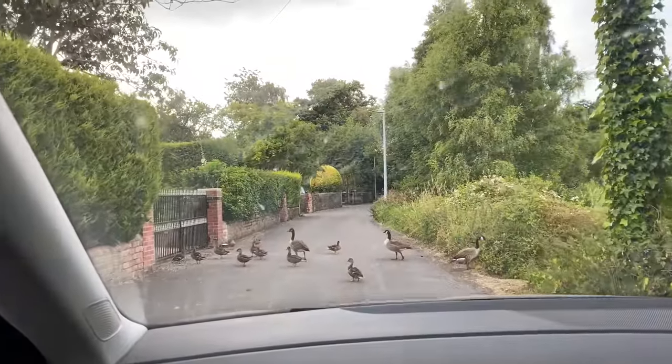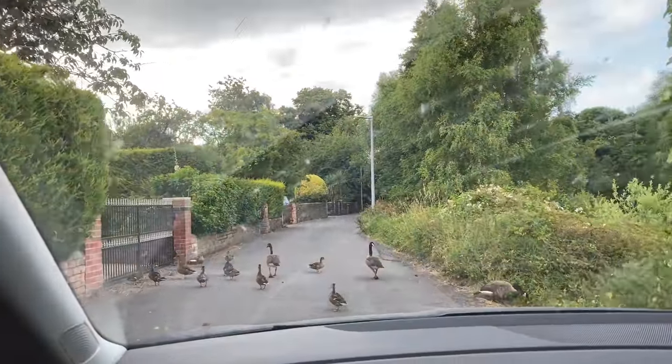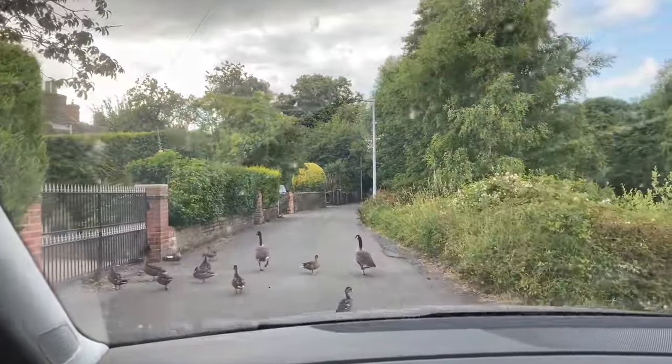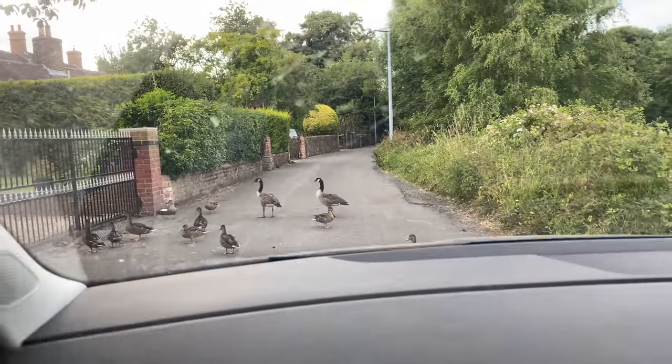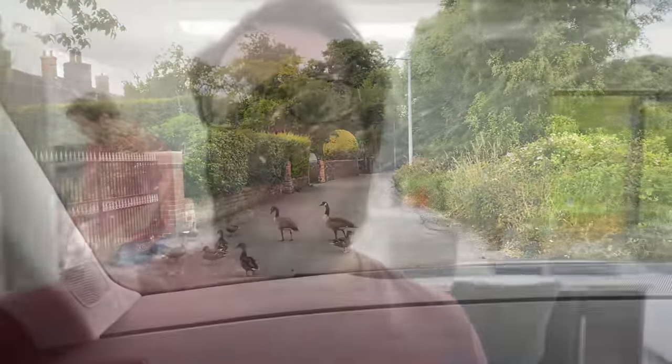Ducks crossing. Ducks and geese. Excuse me. We're approaching home. Excuse me, ducks. And we've had to pull over, and I'm not getting out to chase them. You might have to. Oh my God. Okay, we're back home. I literally had to shoo a goose and shoo some ducks out of the way. They did eventually go. Anyway, we're home.